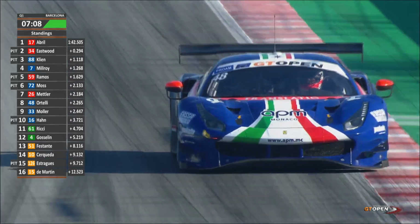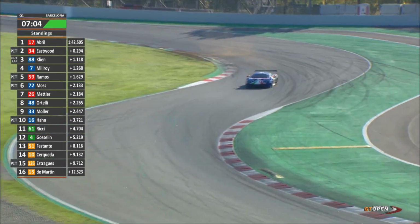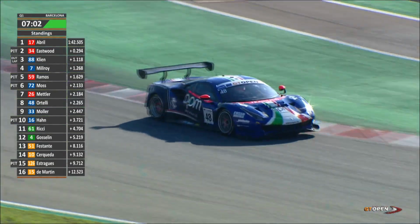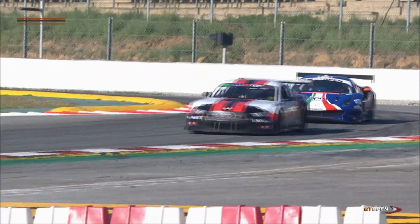Because of how short the run is to that corner as you come out the previous corner, you don't really have much time to react to that. So he did a good job of making a decision, diving down the inside, and then flashing his lights down the pit straight afterwards. Well, here's another look.